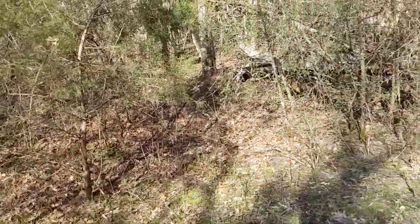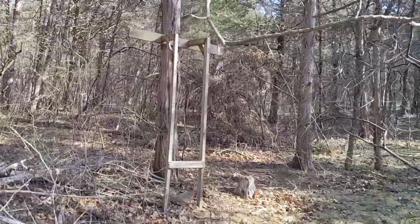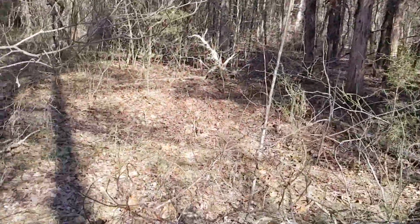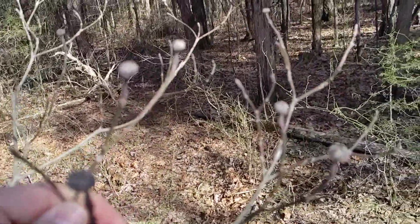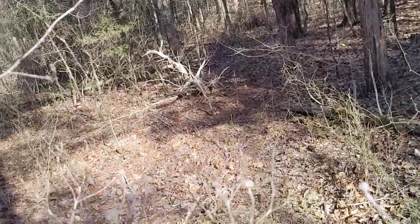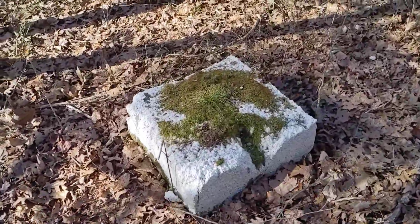Over to the creek. There's an old deer stand. Old deer stand. Here is a dogwood tree, just budding, getting ready to bloom. There's an old target. Nature is taking over.